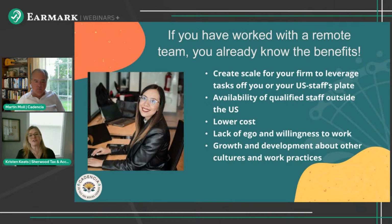And Martin talked about this benefit too: I just feel like it has helped me as a person to be able to work with these other team members, learn about their cultures, travel to where they are, and meet their families.